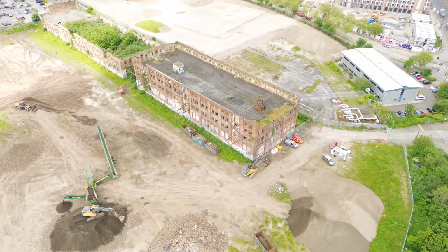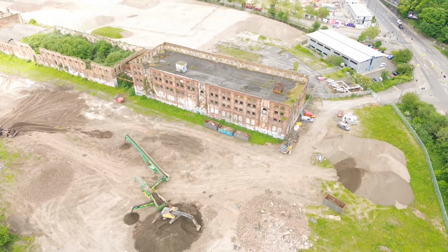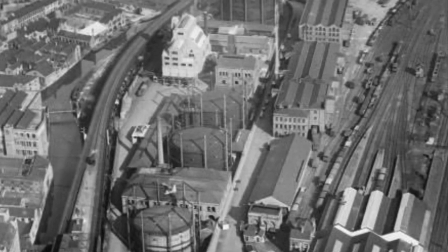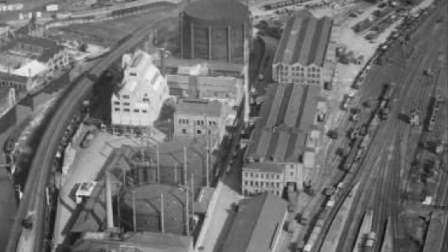The warehouse was constructed in 1857 for the Great Northern Railway Company by local architect T.C. Hine. It's built in close proximity to the London Road station and the gasworks, which were visible in these old aerial photographs.